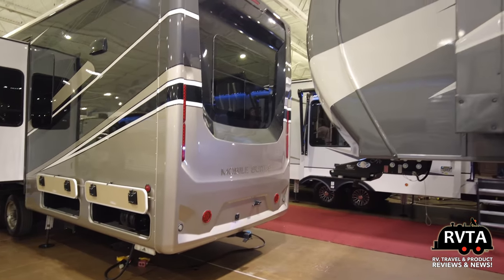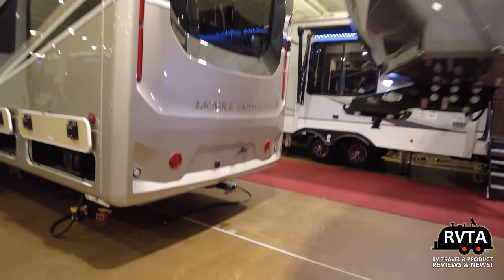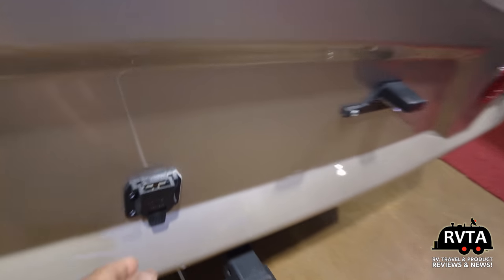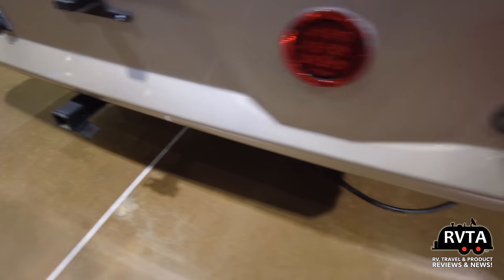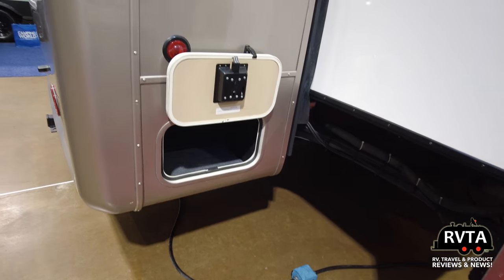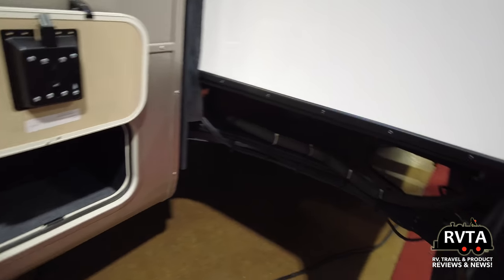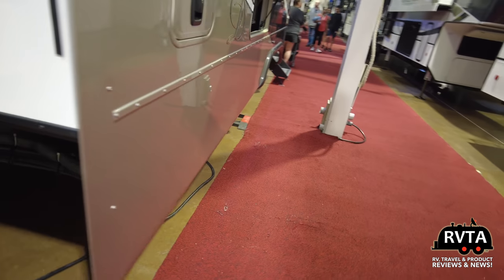I like how this unit looks. It's absolutely gorgeous. It has a platinum, more like a platinum gray look. And of course, if you're buying a DRV Mobile Suites, you are buying an upscale product. This is not a regular fiver. This is a super, super high quality product. So if you're in the market for a fifth wheel, I would consider this if you have the pennies, the dollars to pay for this.